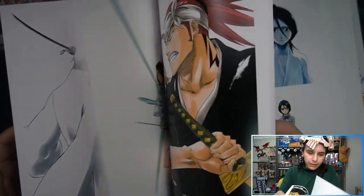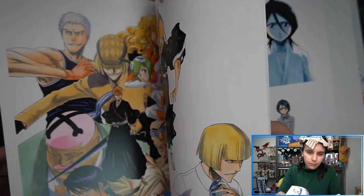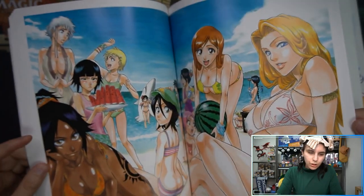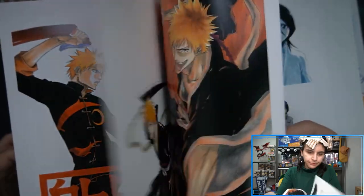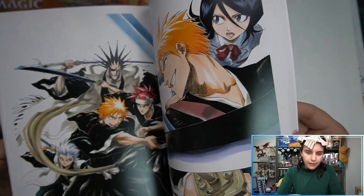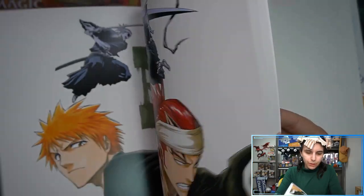There's a really creepy art of ass note in here. Where is it? More beach. I always forget what her name is. I don't remember. Well, there's not as much Nel in here as I was hoping. So I might have to actually flip through volume 33 and see if I can find some good pictures.